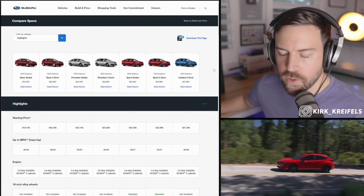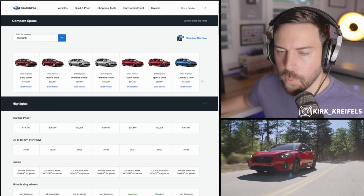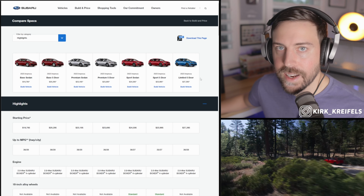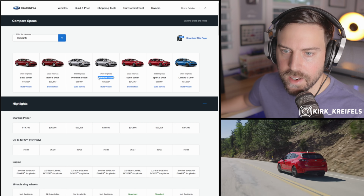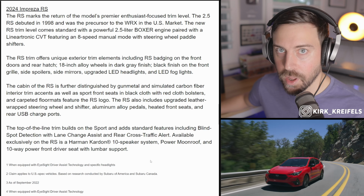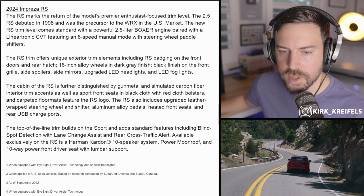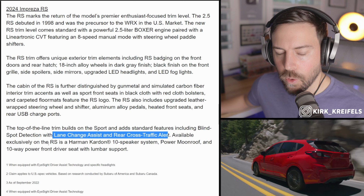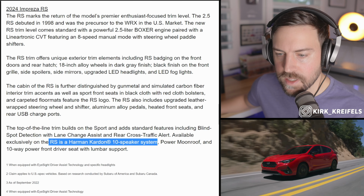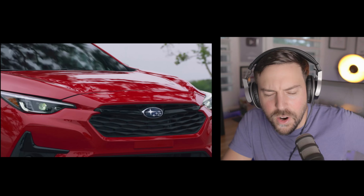Now, going back to the Subaru page for the previous generation, they had 4 grade levels: base, premium, sport, and limited. Well, now it's just base, sport, and RS. So they're really going more for sporty end instead of the more premium end, at least with their naming of their grades. If you want blind spot monitor or detection, whatever you want to call it, it's only standard on the top trim. You might be able to get it as an option as a lesser trim. Lane change assist and rear cross traffic alert also come bundled with that blind spot detection. And only on the RS is the Harman Kardon 10-speaker system, power moonroof, and a 10-way front driver seat with lumbar support. Are you impressed with the 6th generation Impreza?